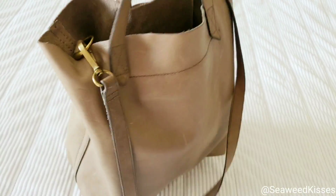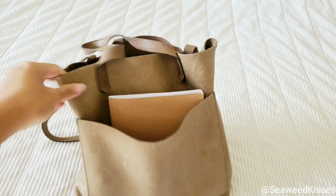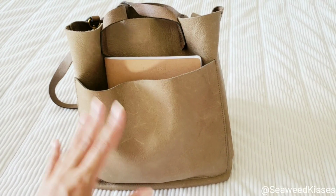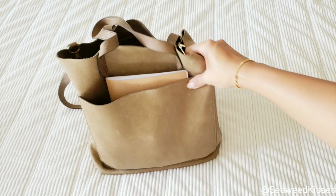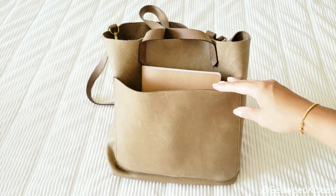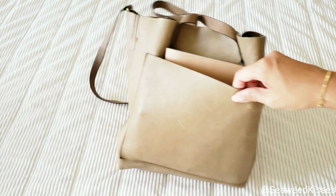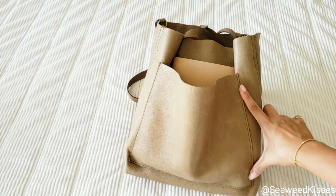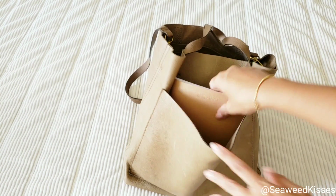So let me go ahead and show you what I'm carrying around for this winter season and some of my regular everyday carries. First thing you'll notice here is that it has this front pocket, which is very generous. It actually pretty much goes in as deep as you see right here with this cutout.